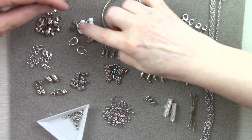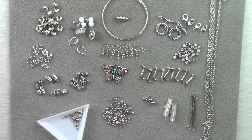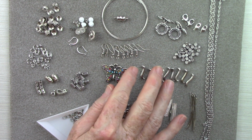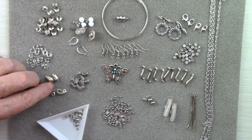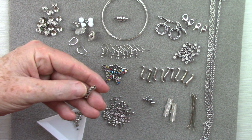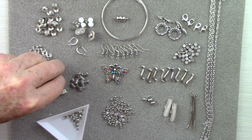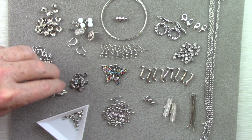We've got metal, and then we've got a synthetic plastic back, a vinyl back as well. Of course, you've got the perennial French ear wires. You can't have too many of those. And then over here on the side, we've got some tube beads. This one's kind of a cutaway, so you can see through it. And then another variation of the tube bead.